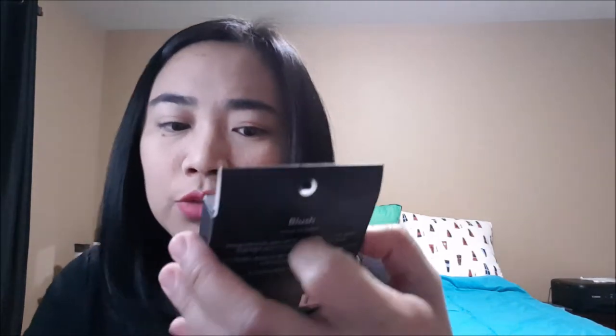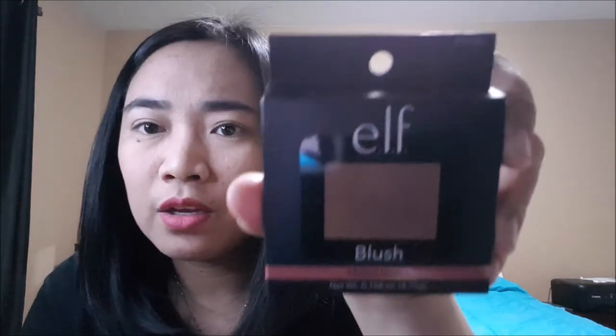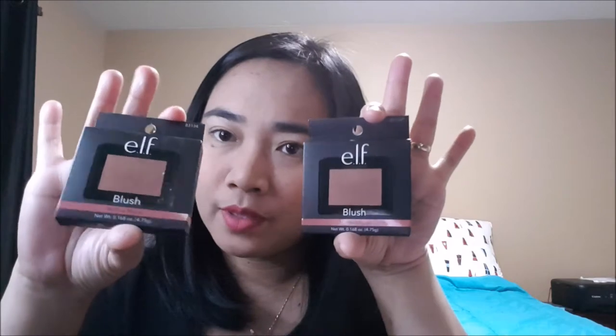And the last item that I have here is a blush. This one is the mellow mauve color or shade. And then the other one is, oh no, they're both the same. I got the two at the same color.